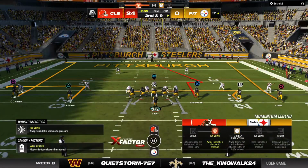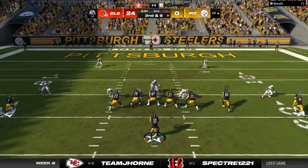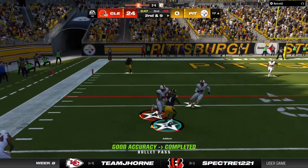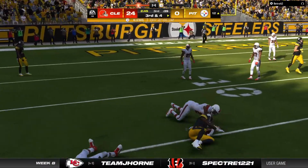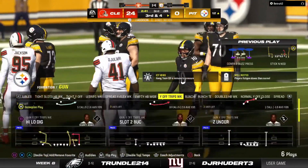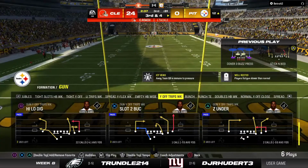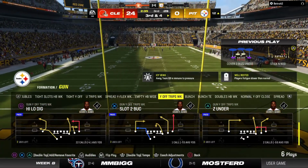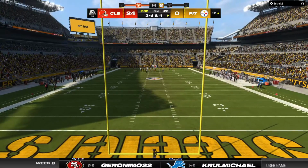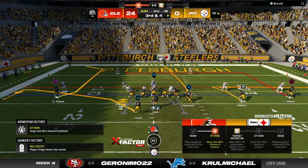Second and 9. Back to throw. Lewis completes this to Addison out left. It'll be a gain of 5, and that'll bring us to a 3rd and 4. In search of 4 yards here to pick up the first down.